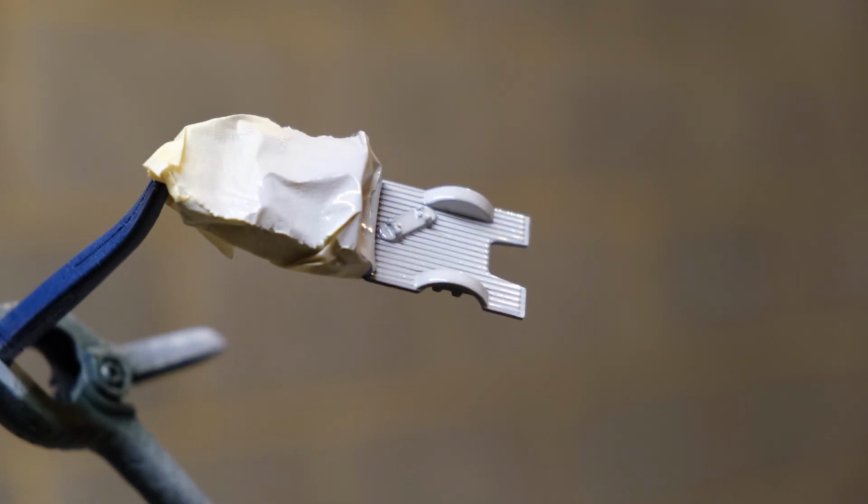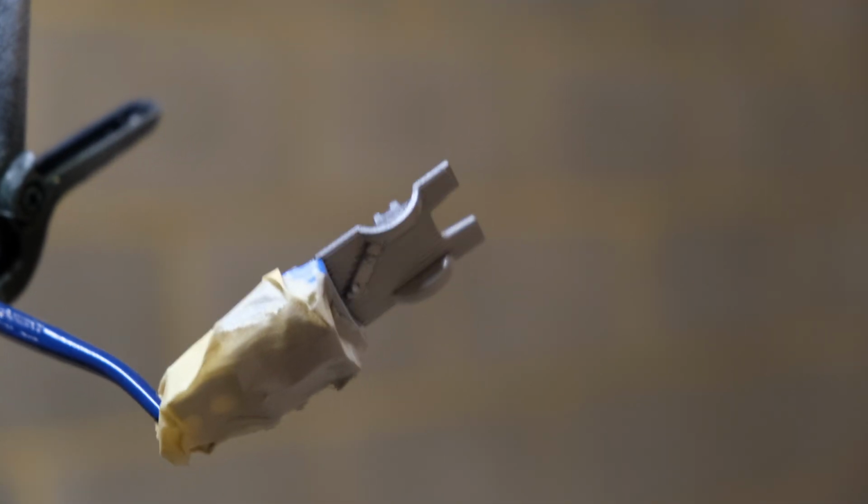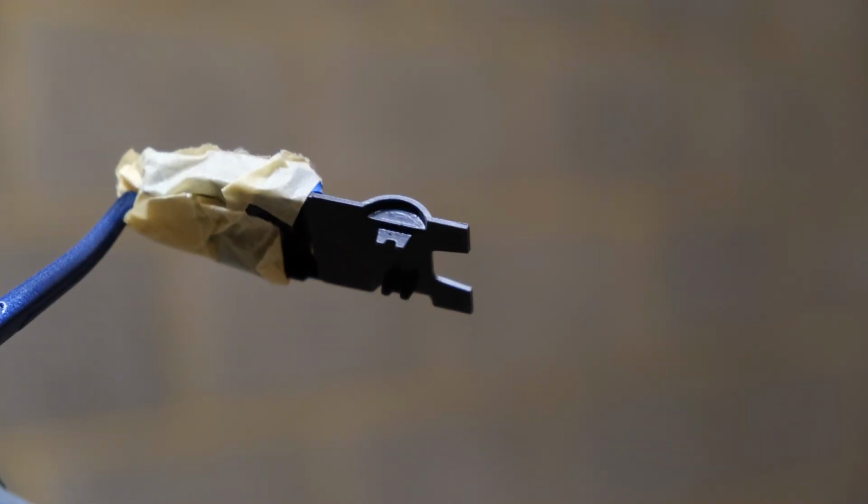Here I coat the plastic pickup bed in primer. I then apply some silver paint to make it look slightly more similar to the diamond plated metal that the real thing had. For the rusty red, I used Tamiya TS33 Dull Red.